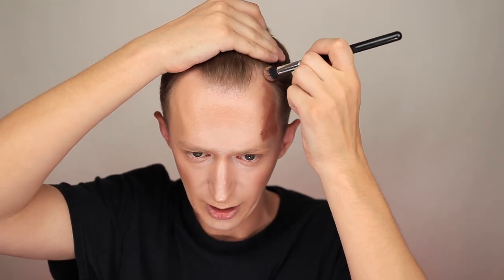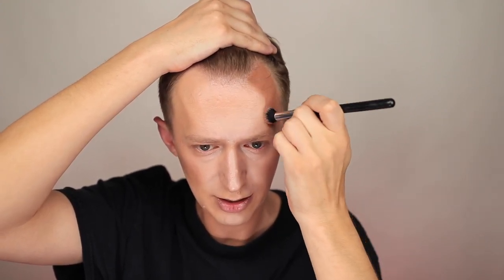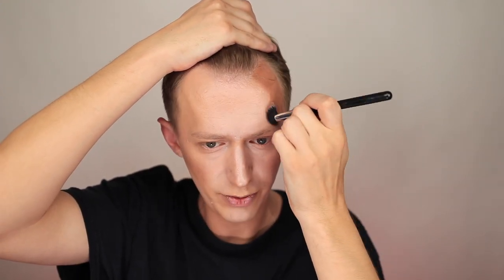And let's do the contour of the face. So we're going to do this temple. Well, my hair is going to grow pretty high in this area, so I will apply like this here. Should be fine. Oh, we're also going to do the nose today.